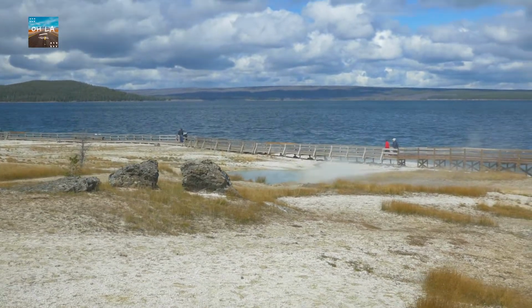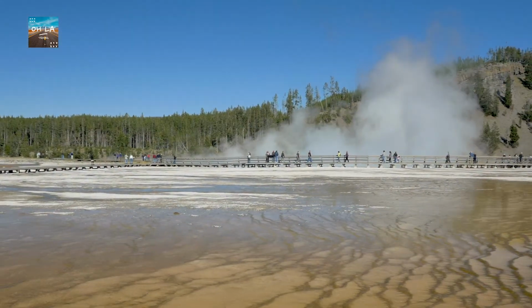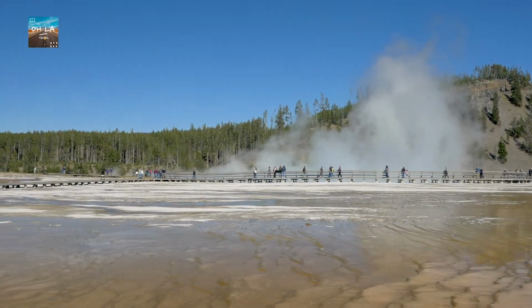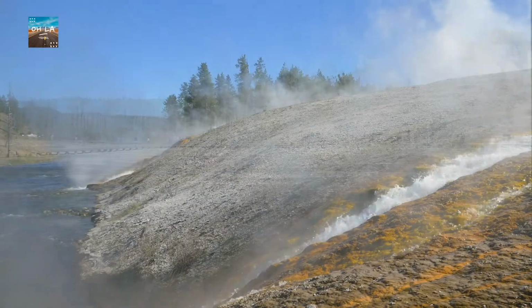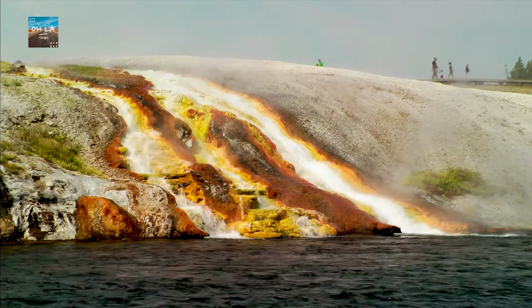Located mostly in Wyoming, it also extends into Idaho and Montana. Yellowstone contains over 2 million acres of pristine wilderness to explore. The park sits on top of an active volcano, the largest supervolcano on the continent.